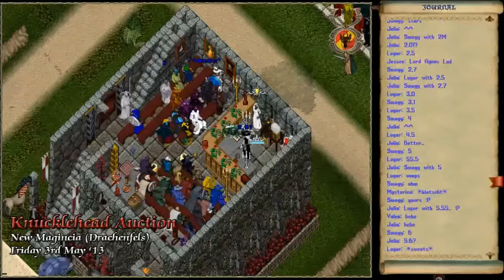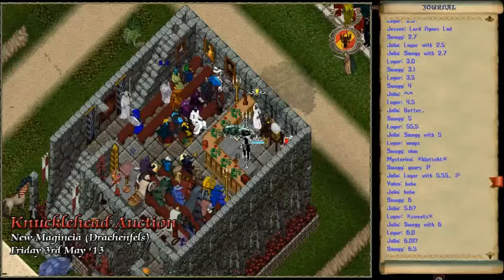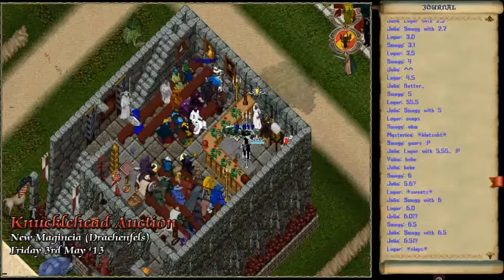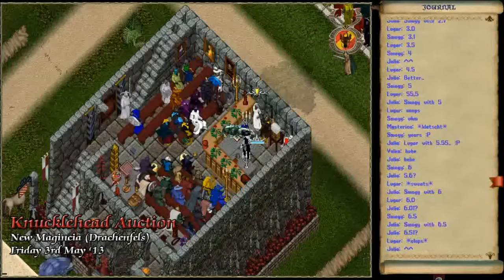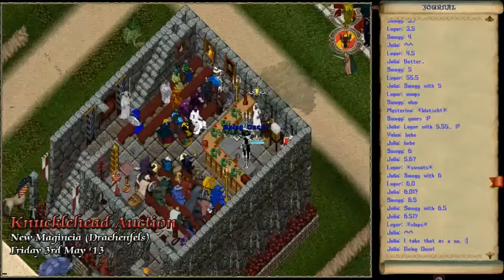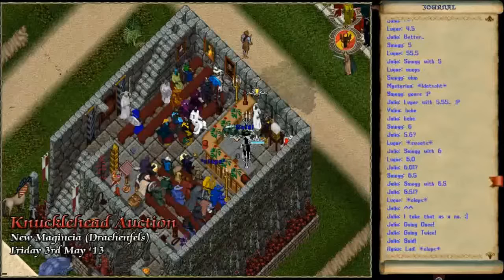Yep, we're up to 6 million, so it may go for much more. And it's going once at 6.5, twice. Sold to Smoggy for 6.5 million.